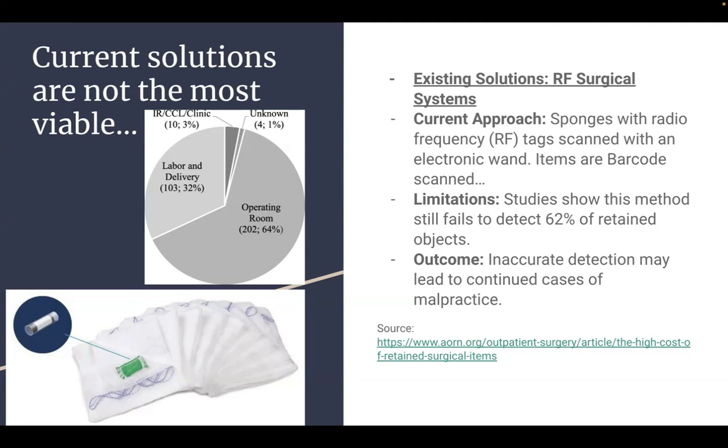All these potential causes lead to inaccurate counts, which end up costing the patients their health, hospitals money, and healthcare workers their career. We realized that if we wanted to minimize the amount of errors that occur within retaining foreign objects, we could have an extra, quote-unquote, set of eyes from a trained computer vision model, making the OR staff's job a lot easier and, more importantly, ensuring the safety of the patient.